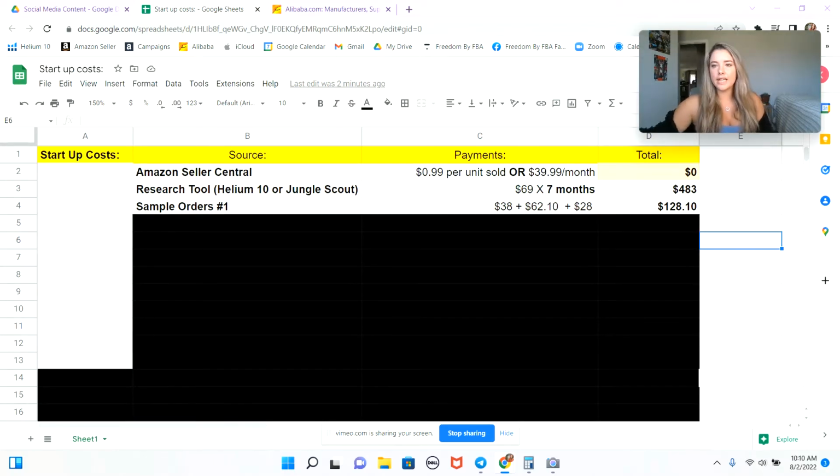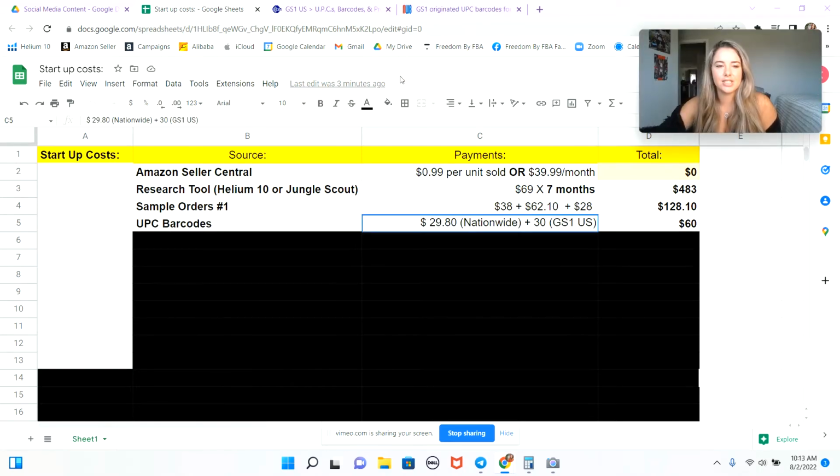So I ended up ordering 3 total samples from 3 of my top suppliers. My first sample order was $38. My second one was $62.10. And my third one was $28. So my total for samples came out to $128.10.